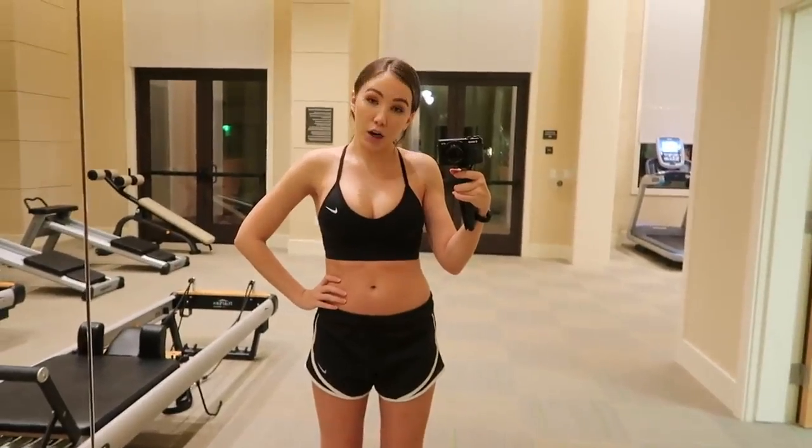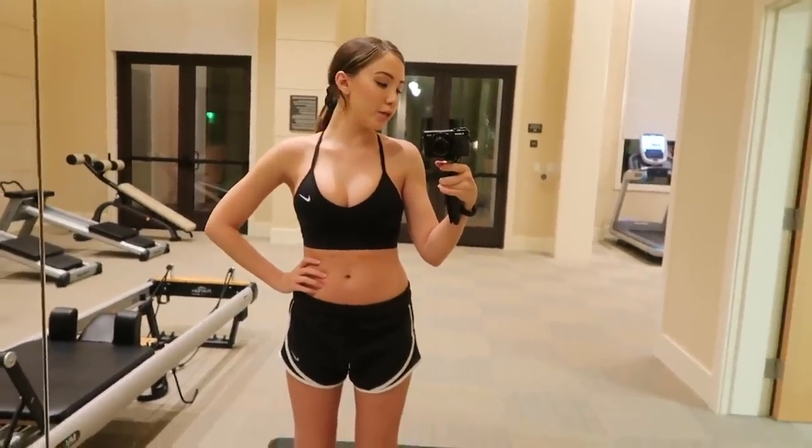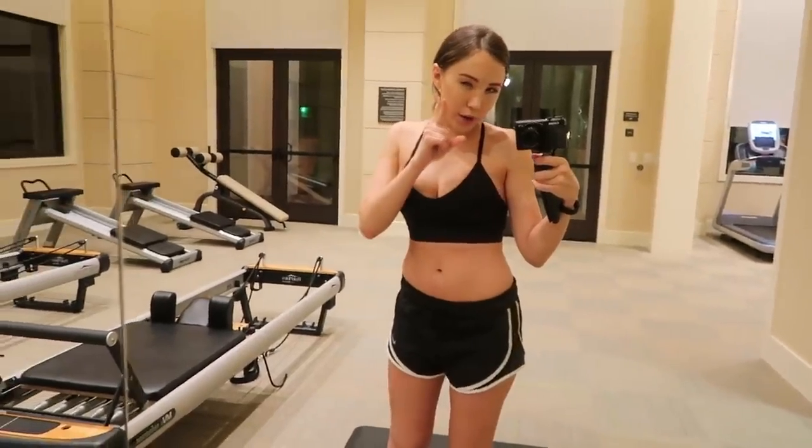Trying to lose weight is hard. That's my biggest takeaway from this. It's so much harder than I ever thought it could possibly be. Life goes on. We'll get there. It always feels so good to just get those steps in.